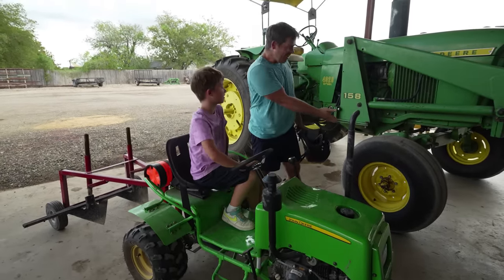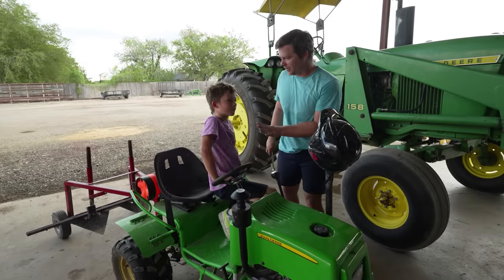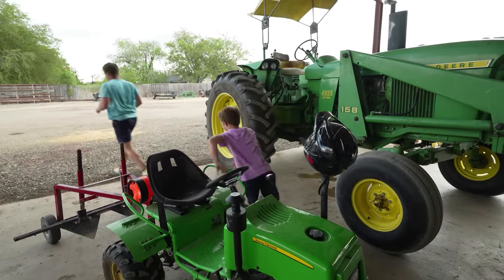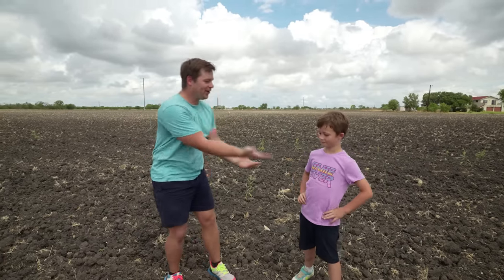And guess what? I finished the tractor tire. So we have both done something good. I want to go check out the field though, okay? Okay. You got it all plowed up? Yeah. Let's go see. Come on. Look, Dad, I told you. You did. The whole field is plowed up. Great job.